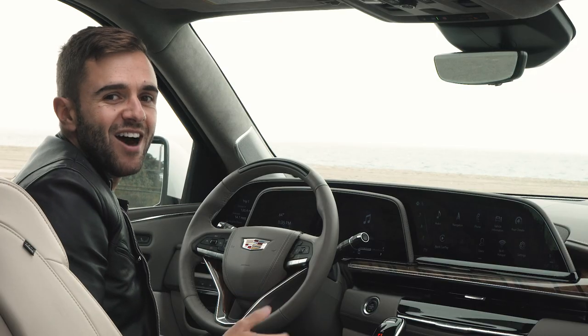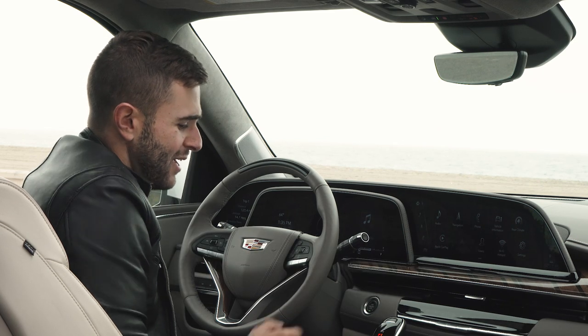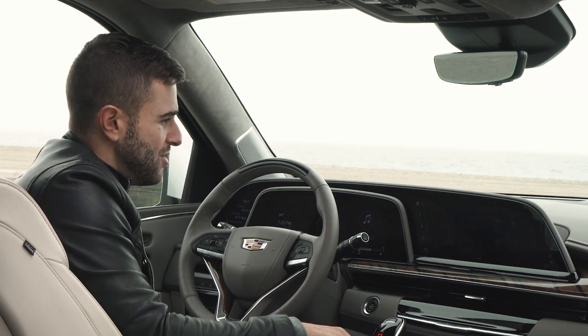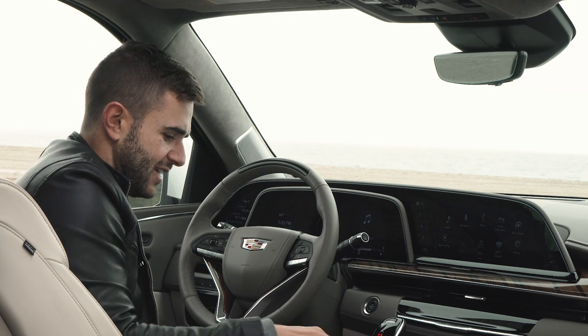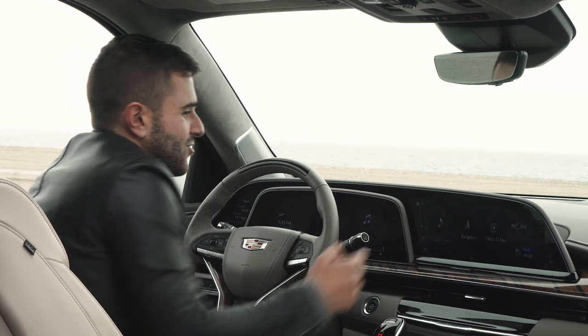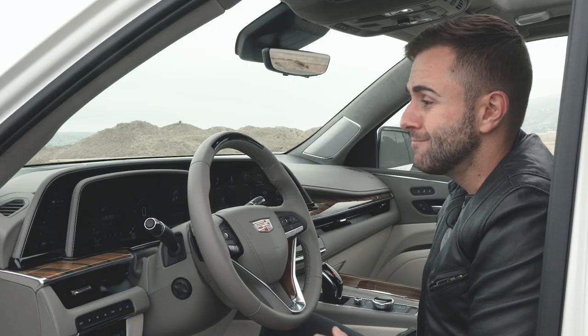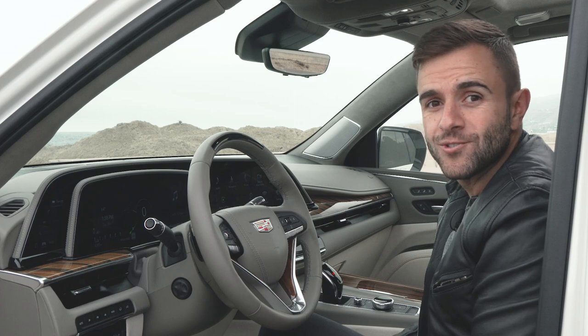But look at this layout. Again, just like your iPhone, everything is a big, easy-to-follow app. There is a physical knob that you can use to control the screen just like this, and it has a home function, volume. But with the touchscreen so close to the driver, it almost seems redundant. You don't even need it. The tech in the Escalade is next level, and that's before we even get to Supercruise.